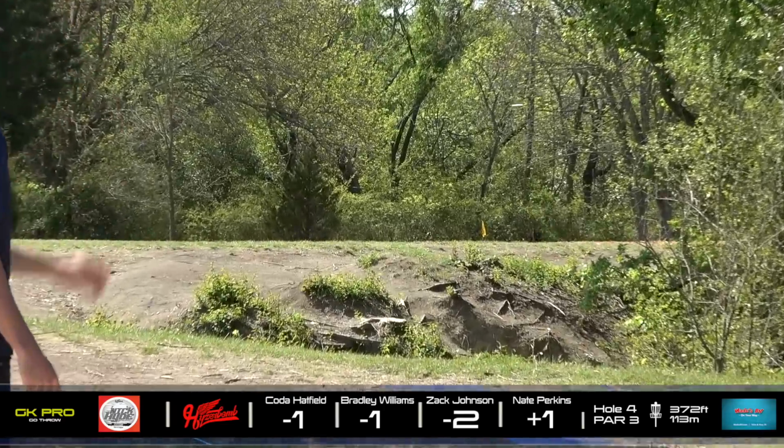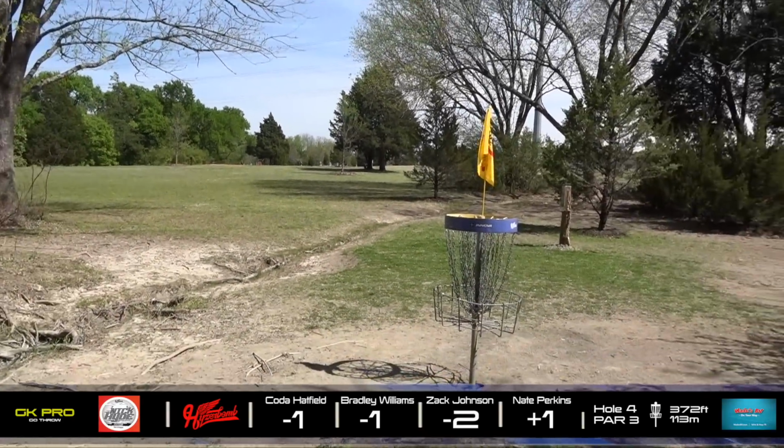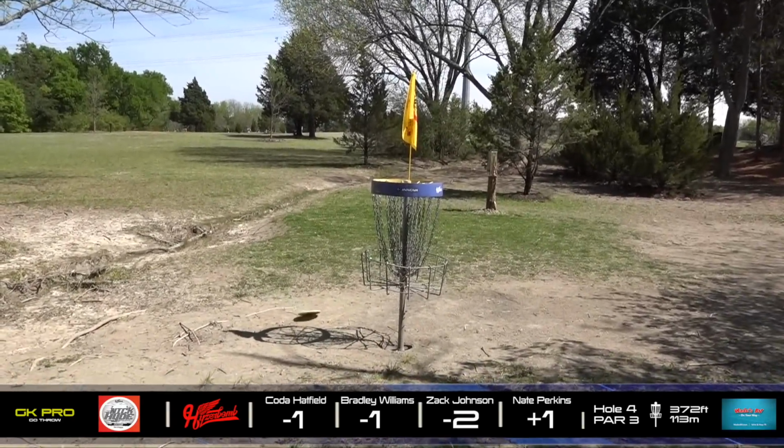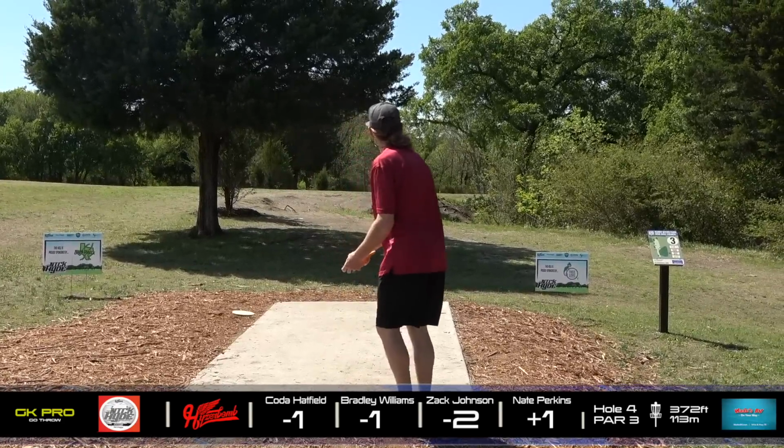How about the thorns in there? I noticed that. Yeah, they're huge thorns. It was like horns. Literally. And that is a parked job. Yeah, perfect shot from Bradley there.